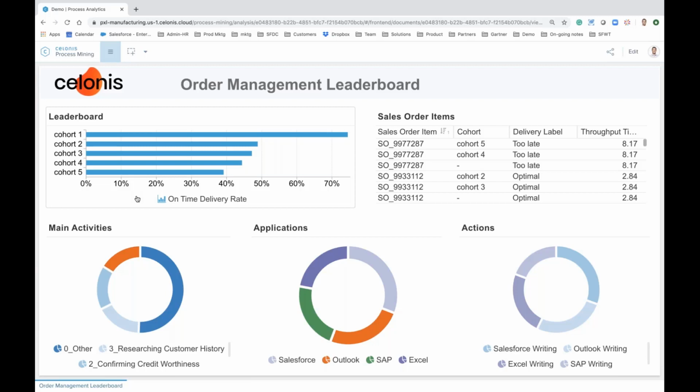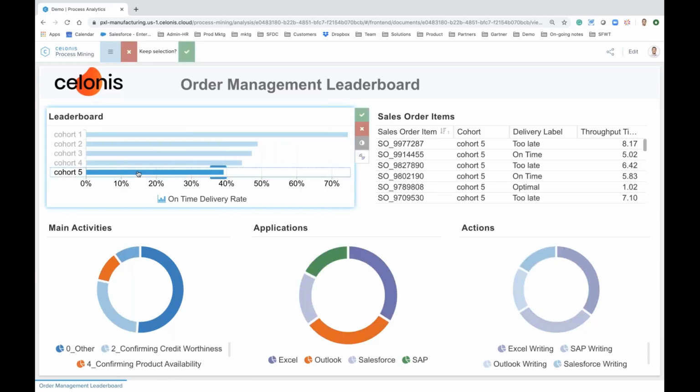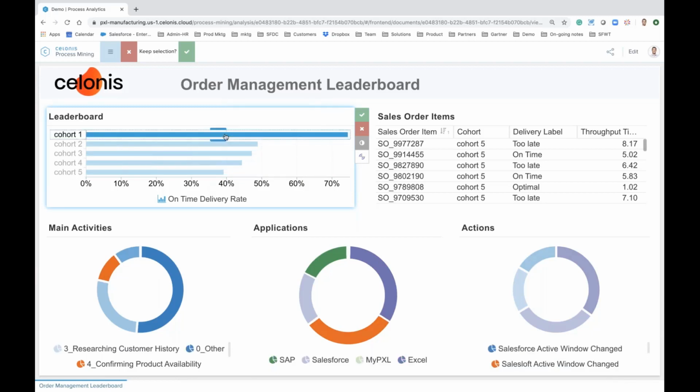What that means is I can now understand what activities drive a better on-time delivery. Because Celonis is not just tracking desktop actions, it's actually tracking the actions in your ERP, understanding what delivers on time. I can understand that for cohort number 5, where people spend a lot of time confirming creditworthiness and product availability, and a lot of time working in Outlook and Excel, I have a not good on-time delivery. But cohort number 1 is a completely different behavior pattern. They spend a lot more time in Salesforce and SAP.